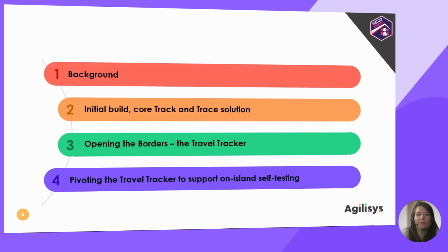Just to give you an overview of what I'll be talking about today, I'll be covering 4 main areas. I'll give a bit of background and an introduction to Guernsey and how our partnership with Guernsey came about. I'll talk about the initial build, the core track and trace system that we developed for them almost a year ago now. Then I'll talk about how we added on the travel tracker to the track and trace solution, which supported the states when they wanted to reopen their borders and allow more people to travel back to the island. And then finally, I'll be talking about some very hot off the press functionality that we've delivered this week, actually, which is pivoting the travel tracker to support more of the on-island self-testing.